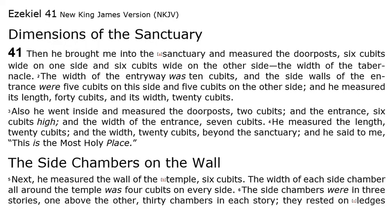Then he brought me into the sanctuary and measured the doorposts, 6 cubits wide on one side and 6 cubits wide on the other side, the width of the tabernacle. The width of the entryway was 10 cubits, and the side walls of the entrance were 5 cubits on this side and 5 cubits on the other side. And he measured its length, 40 cubits, and its width, 20 cubits.